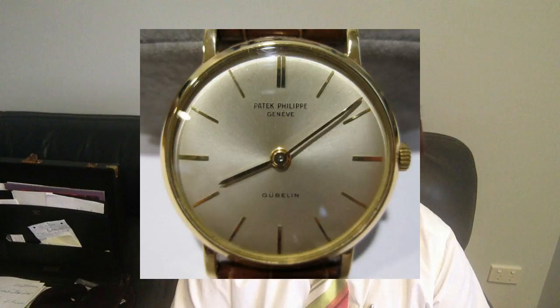I'm looking at purchasing a Patek Philippe Gobelin Reference 3434 with a 27-AM400 movement. Price tag 6.5. I don't know enough about Gobelin, and I was hoping to know if it's worth buying this watch for a future investment. Please let me know if you have time to have a look at this request. Thanks, George Gordon." George, well done.